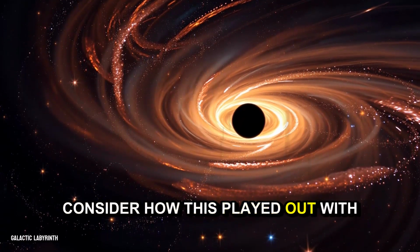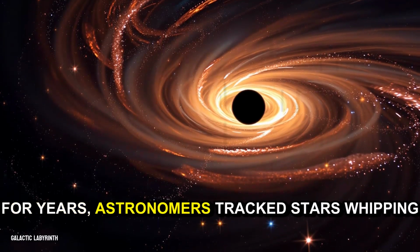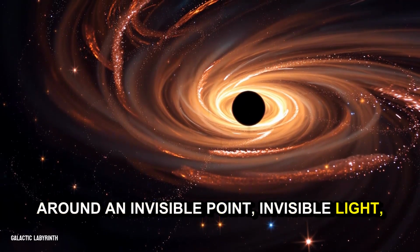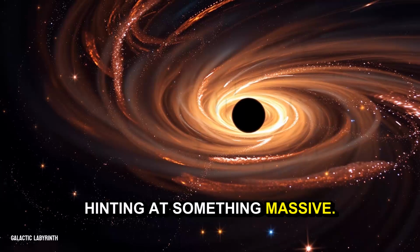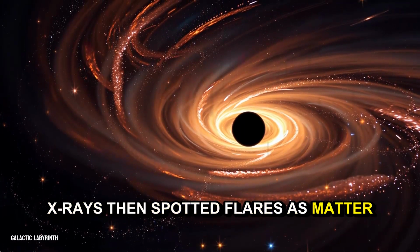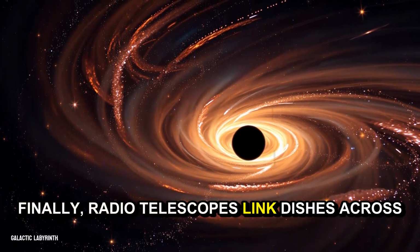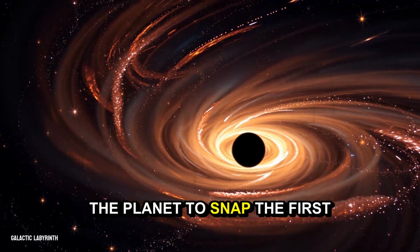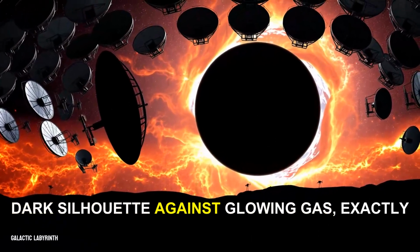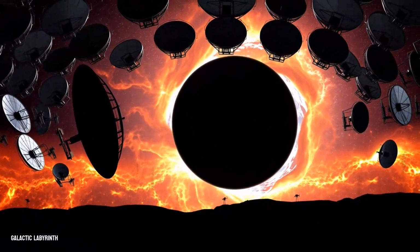Consider how this played out with the black hole at our galaxy's core. For years, astronomers tracked stars whipping around an invisible point in visible light, hinting at something massive. X-rays then spotted flares as matter fell into the black hole's grip. Finally, radio telescopes linked dishes across the planet to snap the first direct image of its shadow, a dark silhouette against glowing gas, exactly as Einstein's equations predicted.